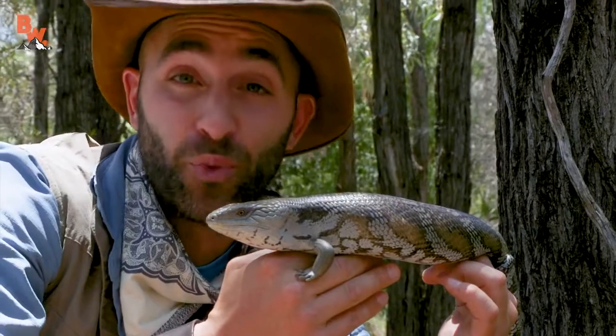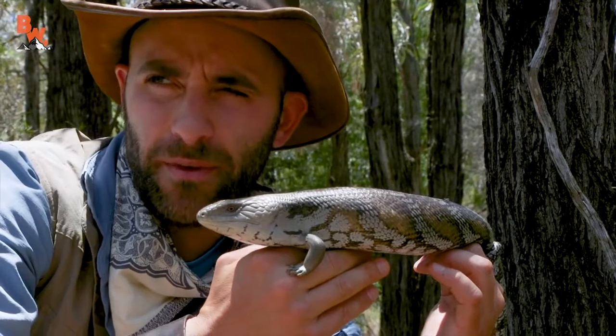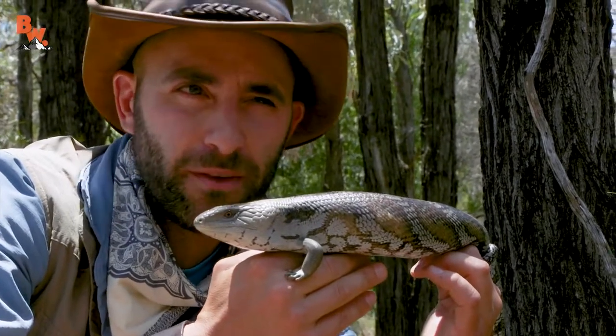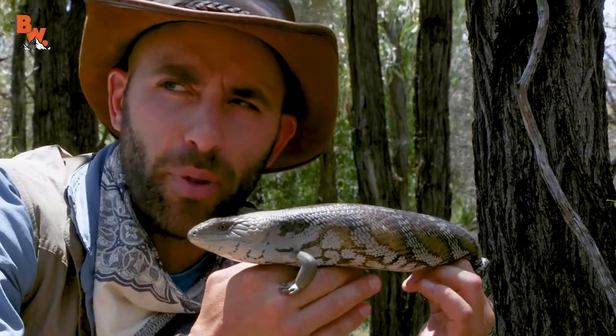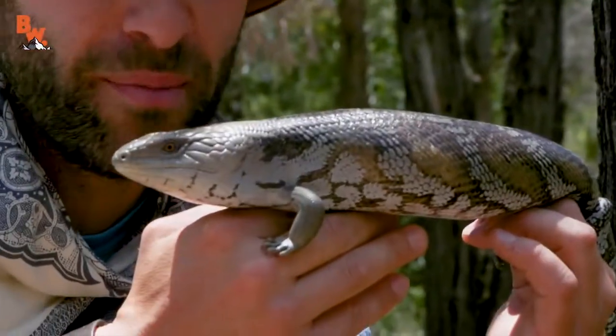Skinklets. Actually, that would be a really good name for baby skinks, but it's technically called a litter. And I guess maybe if it's a litter, like puppies, maybe an individual skinklet is called a pup? I don't know. I like skinklets. I like skinklets better. Let's officially call them skinklets.